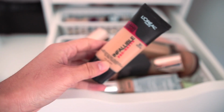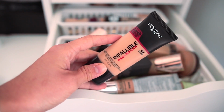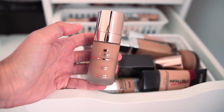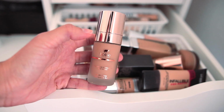So I am sort of leaning toward the L'Oreal Infallible Pro Matte, which is part of my mask-proof makeup routine. Let's see what else we've got here. We do have the Kokie foundation. I used this in my picking my makeup blindfolded video, but I haven't really used it since then, so that might be a good option as well.